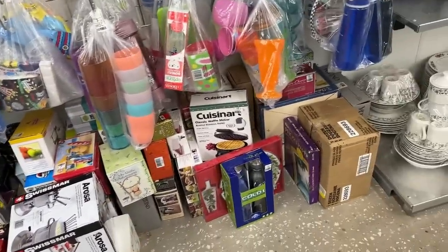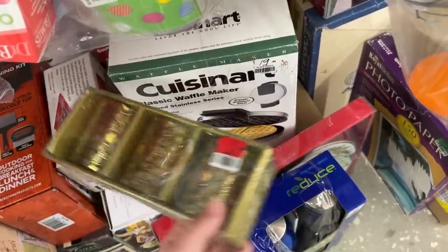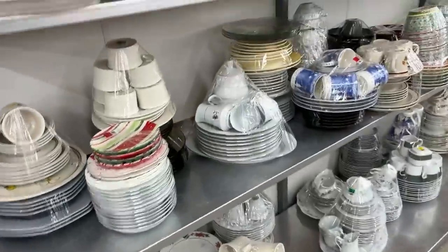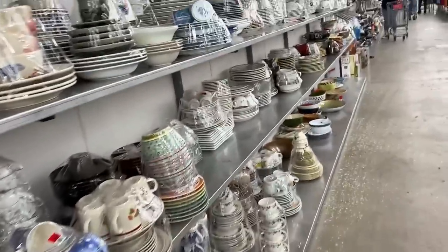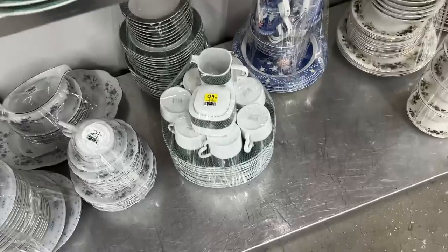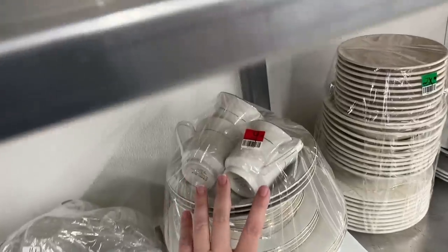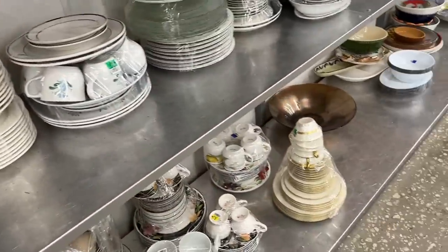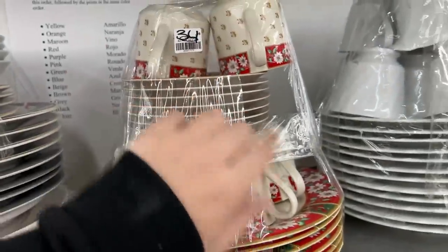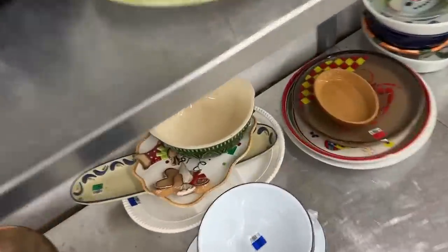Something Winnie the Pooh there. Little waffle maker. Pretty candle holders. That kind of stuff. You know, new stuff's cool to find. Stuff in the box. There's a set right there for $50. Then you got another one for like $9.99. That's a pretty Christmas set. $34.99. It's a pretty mixing bowl.